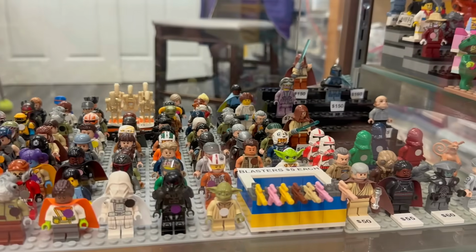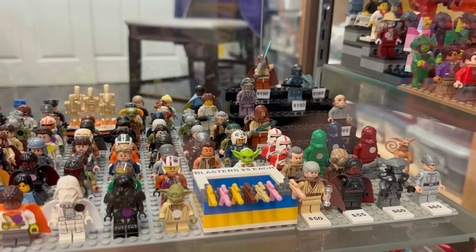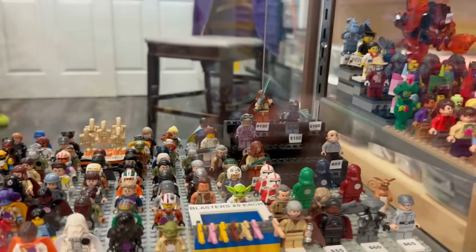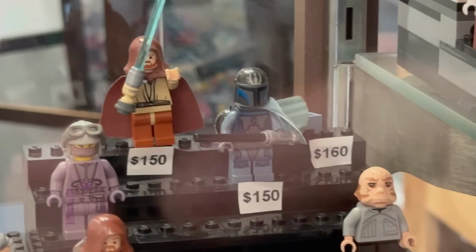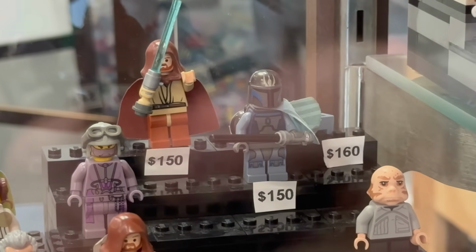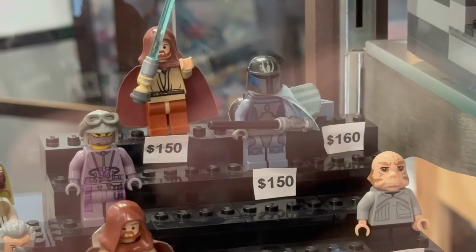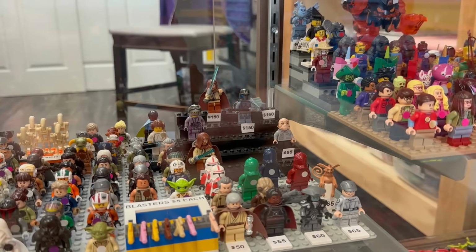Oh, they have a couple shock troopers. Love those. We're supposed to be getting a shock trooper mech next year. What's going to be crazy? Oh my gosh, they have Pre Vizsla with the Darksaber. Oh man, that's up there for me. Decisions. All right, that might be on the wish list for today.